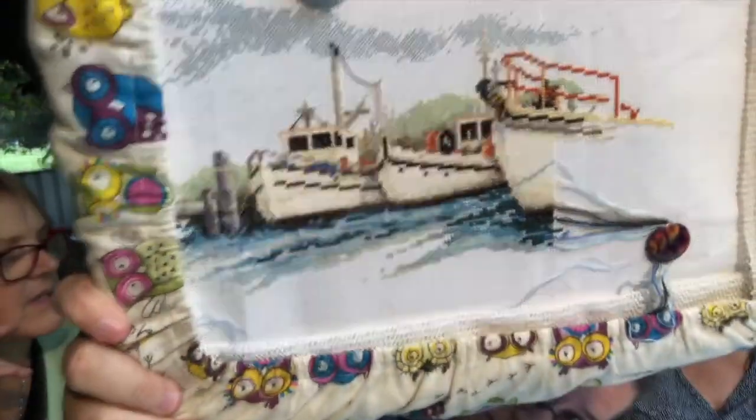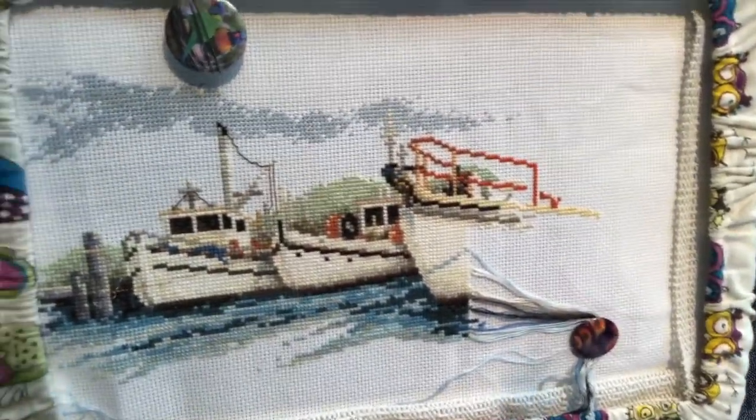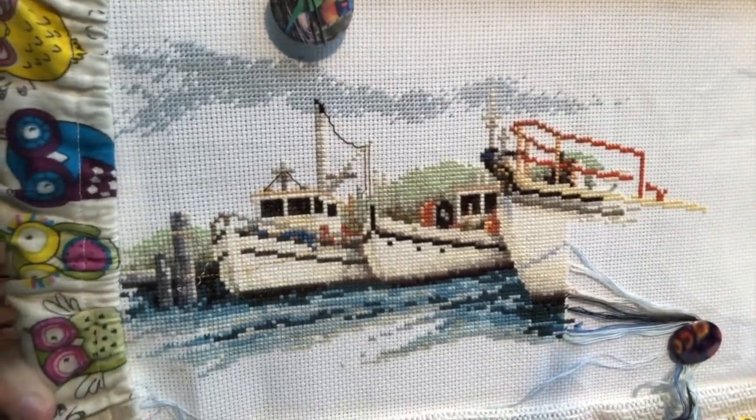Okay, so let's look at your whips, Louise. She's only got a couple that she brought. Well, I haven't done this for a while, but I want to finish this one for my husband. This is trawlers because my husband loves fishing. It's another Country Threads, isn't it? Just Country Threads. Isn't that gorgeous? The Australian colours are beautiful. The sea is beautiful.